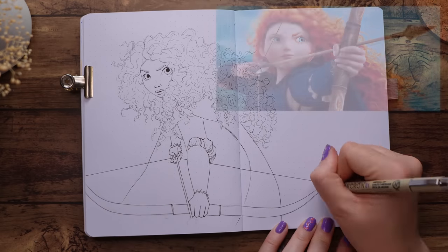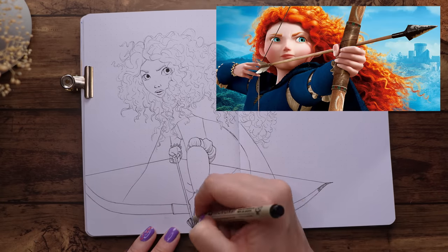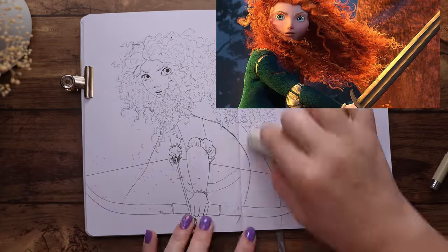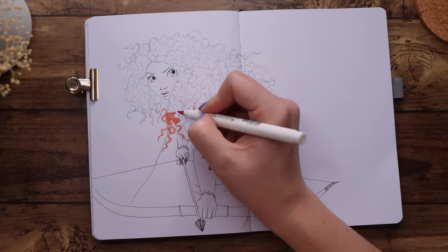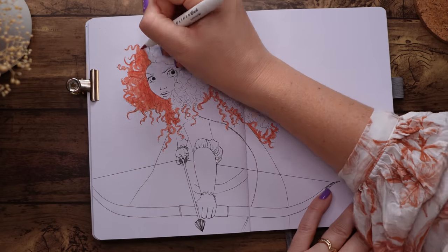So I thought she deserves pride of place in my setup this month. So yeah, on this Goodliness page, I decided to draw Merida from Brave. And her hair is just amazing and it's so cool to draw. And I really wanted to show the vibrant color in it and just have a bit of fun. And I did. I had a lot of fun drawing this.